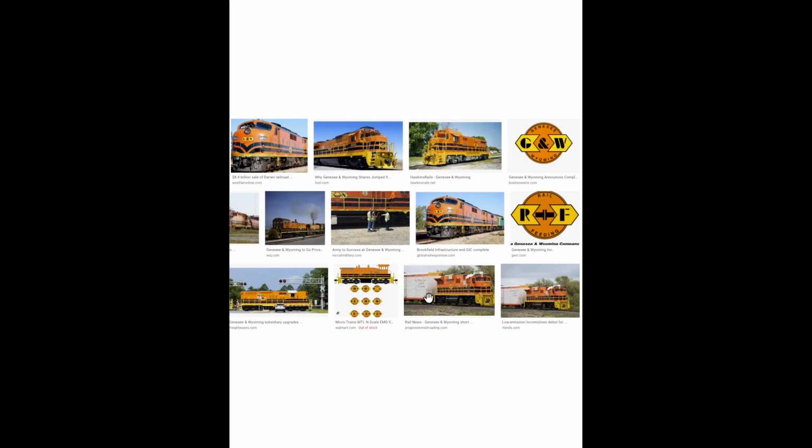they paint everything orange, black, and yellow. Doesn't matter what it is. Yeah, we have one of those. Those are Australian units there on the top.